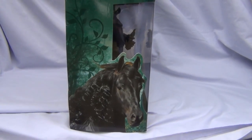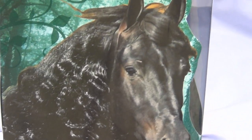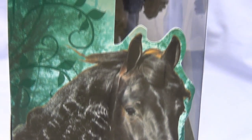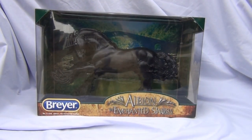And as you can see here on the side again, is this beautiful picture of Dagdia on there. Very, very cool. So this was definitely a neat box that they did. They definitely designed it differently a little bit compared to the previous boxes. All right, so now it's time to actually open this guy up out of the box.